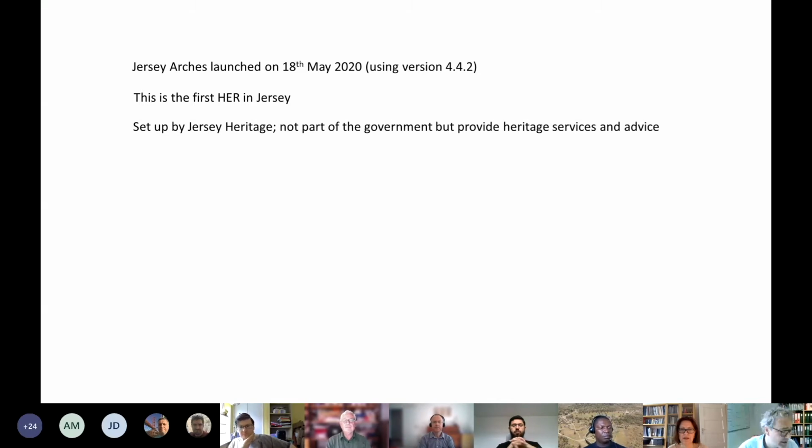The Arches has been set up by Jersey Heritage. Now, we're not part of the government. We are an independent, part publicly funded body that provides the heritage services and advice to the government. We did hold discussions for many years with the Jersey government about setting up an HER, but never really got anywhere due to various financial restrictions and the lack of flexibility with their IT department. So we thought, well, let's just do it ourselves, took the plunge and financed it ourselves.